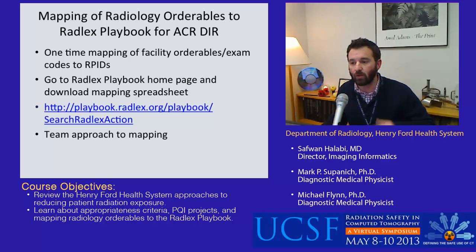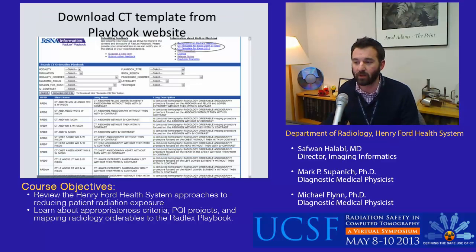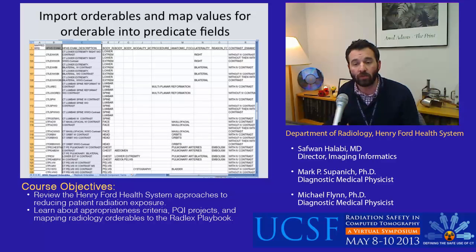So we did that. And to do that, we first went to the RadLex Playbook site and downloaded the template for Excel, which then allows you to import your orderables and the descriptions into this exam template. What it then allows you to do is to map for each exam the values into the predicate fields. So that, for example, at the very top here, the exam is a CT lower extremity right without contrast. And to map that, you would first map the lower extremity into the body region.